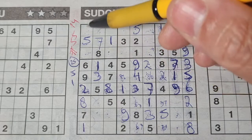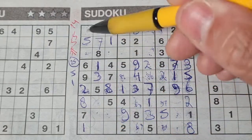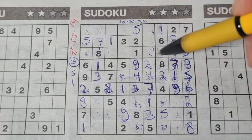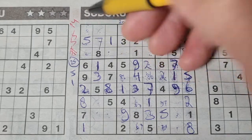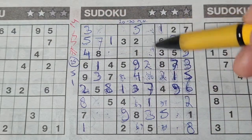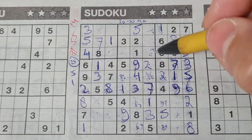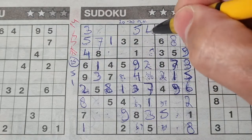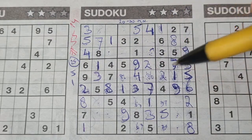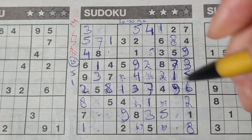2 missing numbers in the first column for numbers the 1, the 2, 3 is missing, and the 4 is missing. 3 and a 4. We have a 3 in the third row, no 3 there, 3 should be here, and a 4 goes there. I've marked those 2 boxes earlier with the 4. Now we have a 4 here in the third row, so no 4 there, 4 should be there.